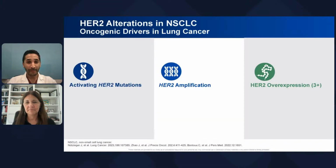So let's talk a little bit about HER2 alterations in non-small cell lung cancer. Not all HER2 alterations are the same, so it's important to really understand what we're talking about. What is the language? So we have activating HER2 mutations. They're found in about 2 to 4% of patients with non-small cell lung cancer. We need to be checking all of our patients using things like NGS-based assays. PCR is also acceptable looking for these HER2 mutations, but they're found more predominantly in patients who are female, of Asian ethnicity, have no prior smoking history, and with adenocarcinoma, but it doesn't mean we just stop there. We need to be checking everyone.